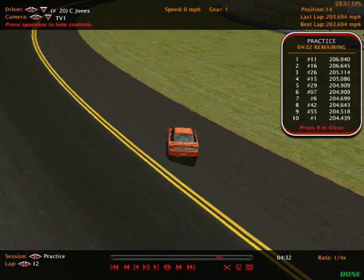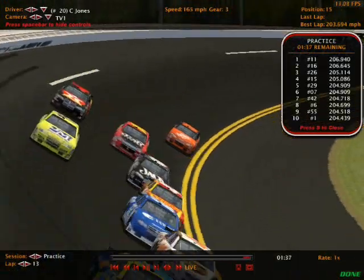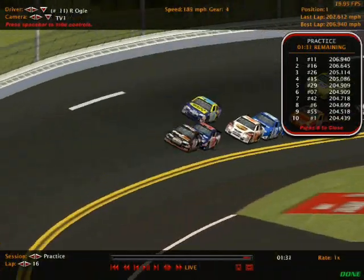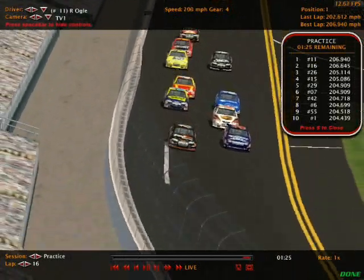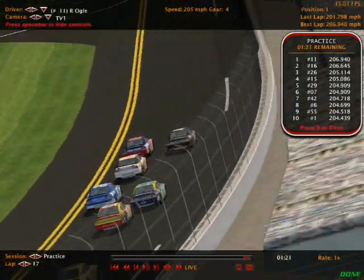So let's go back now to live action. And there is Chris Jones. He's actually gotten his car back onto the racetrack and continued on. But the leaderboard still looks the same. Riley Ogle is still the fastest on track, with Chris Malone in second. Both those drivers are the only two to hit the 206 mile per hour mark.